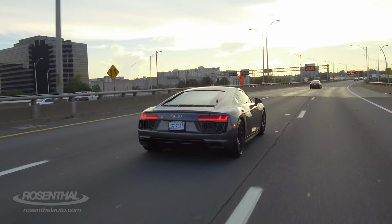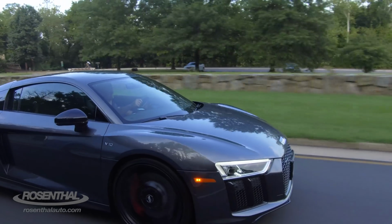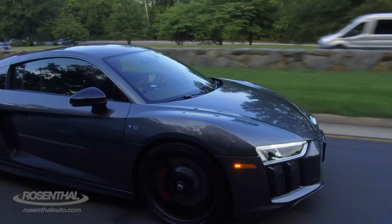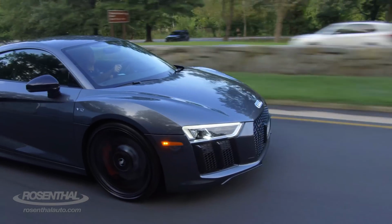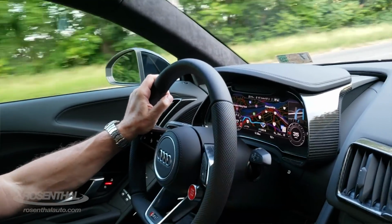That transmission just glides through the gears. Oh man, that power you feel with that V10 right behind your back, just propelling this vehicle down the road. And the wider track and the lighter weight and just the incredible responsive steering with your 7-speed S-tronic transmission. This vehicle will definitely put a smile on your face. Look out, it's a Prius.